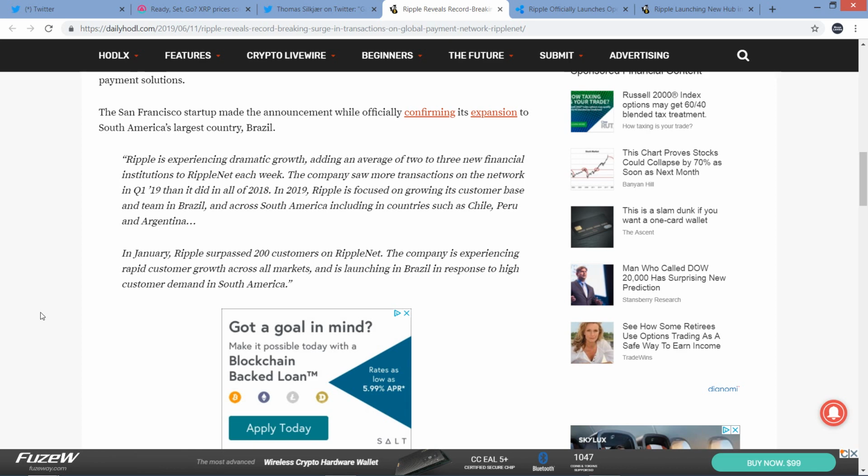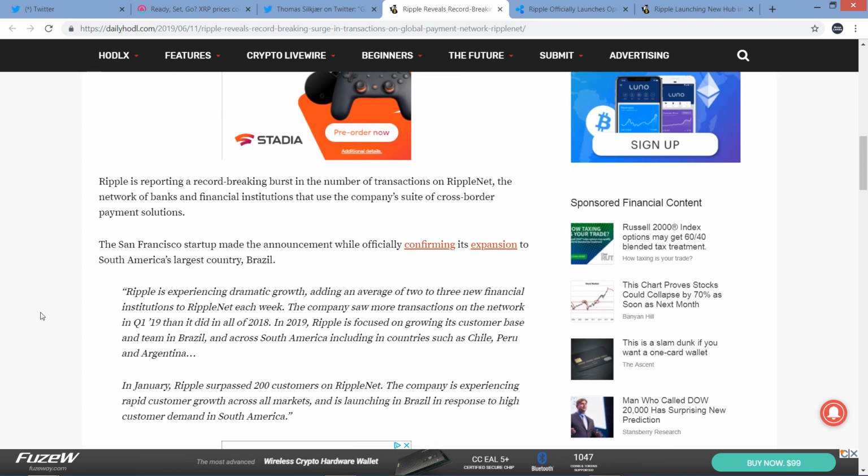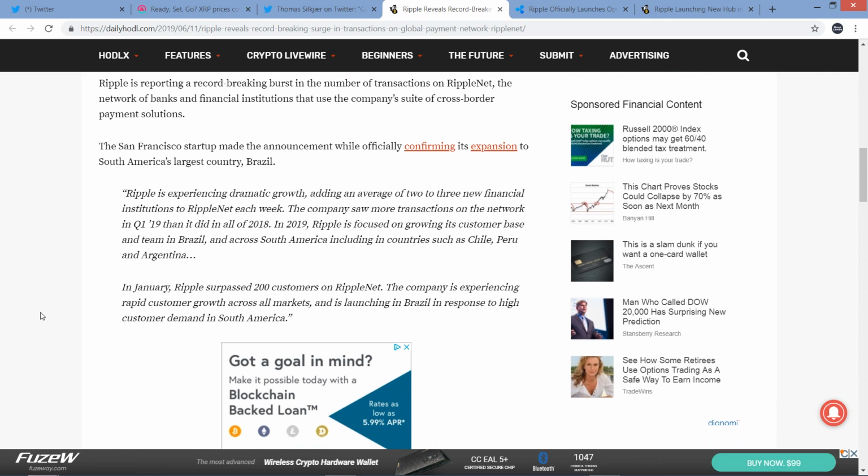Now, of course, as we know, the vast majority of these financial institutions that are starting out, in particular the banks, are on xCurrent, which is not utilizing XRP as a mechanism for cross-border payments. But understand that all these financial institutions that jump on board with xCurrent are future potential xRapid customers.